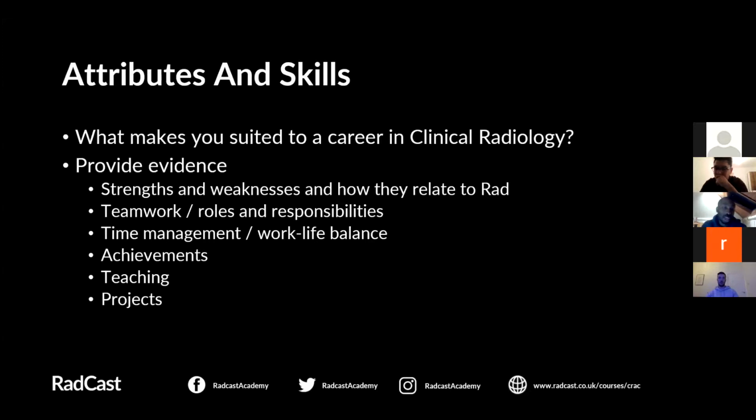And then, in terms of attributes and skills, so what makes you suited to a career in radiology, or provide evidence that you're suited, and you can talk. People spoke about strengths and weaknesses, the roles that they've been in, their time management skills, achievements, teaching. So just general things, your attributes and skills that make you suited to radiology, essentially.